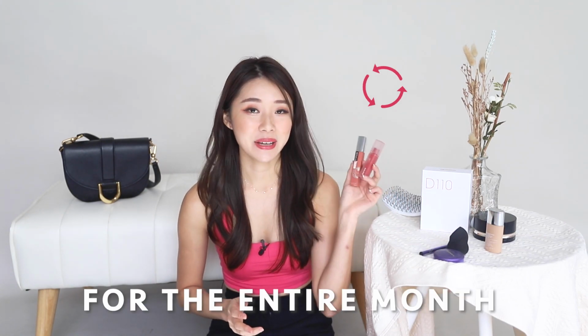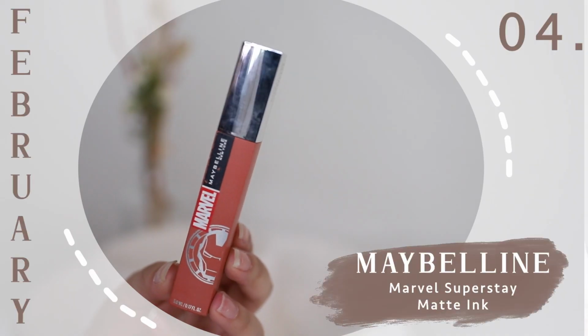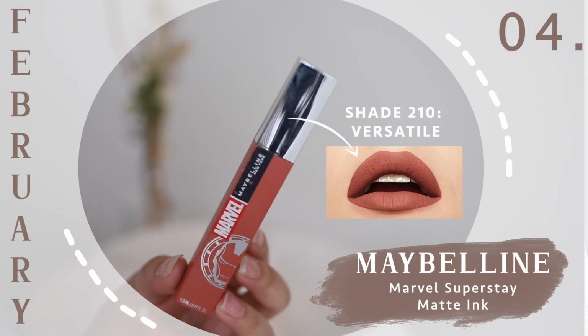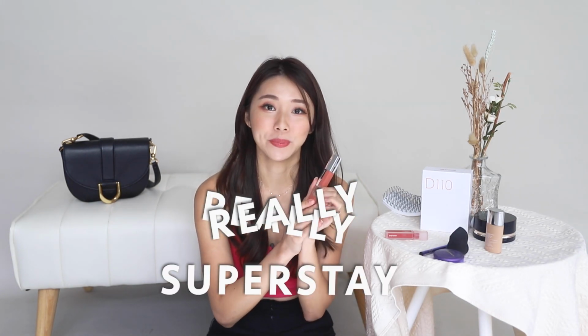Lipsticks. So these two have been on rotation for the entire month until today. I'm still using them. This is my Maybelline Marvel Superstay Matte Ink in the shade 210 Versatile. So I like to layer this on the bottom. Maybelline Superstay Matte Ink is really super stay. Like, it really will not budge all the way until the end of the day.